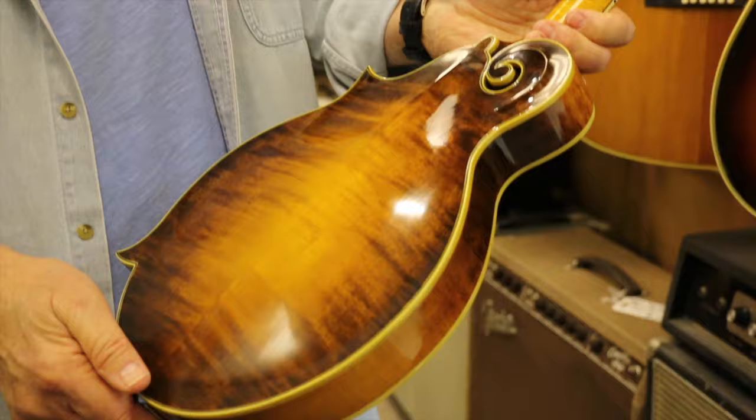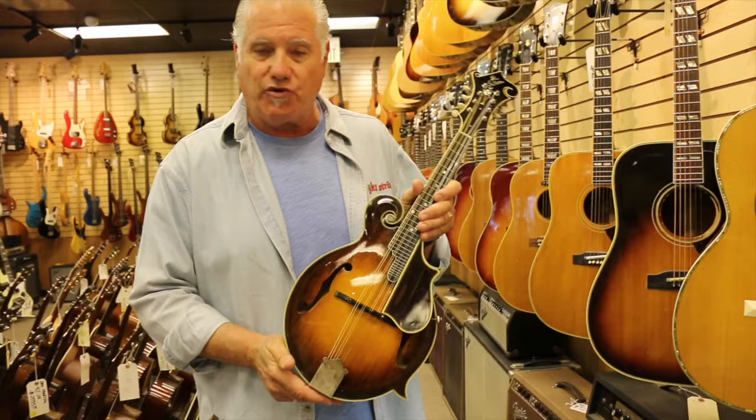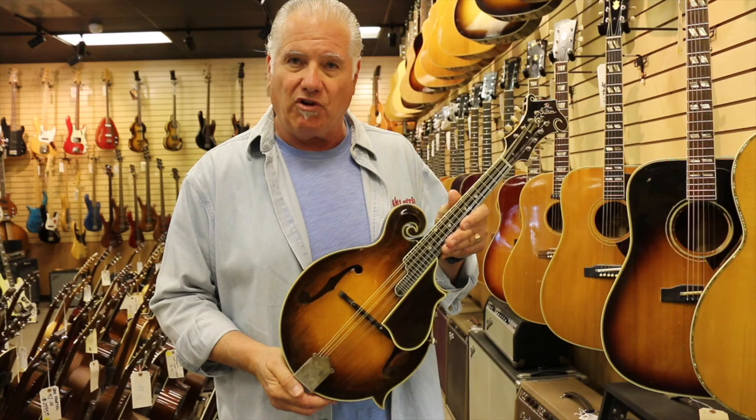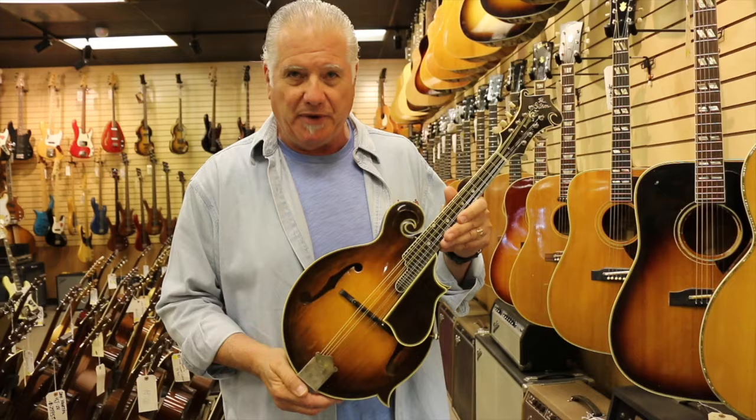This is the instrument for mandolin players that mandolin players dream about. This is the most high-end, the most coveted and sought-after mandolin in the world, this model. And we have one right now for sale. We've got the original hard shell case. You're going to have to bring your checkbook on this one. This is a big one, but this is something that any mandolin player would dream about.